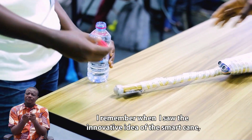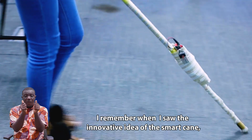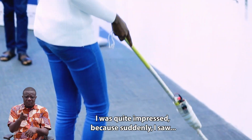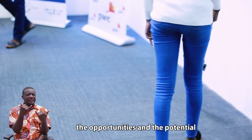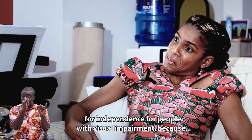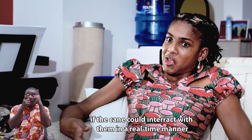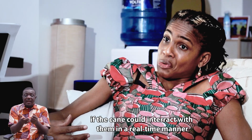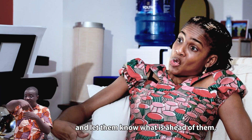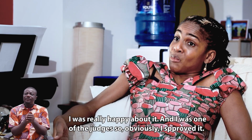So I remember when I saw the innovative idea of the smart cane, and I was quite impressed because suddenly I saw the opportunities and the potential for independence of people with visual impairment. Because if the cane could interact with them in a real-time manner and let them know what is ahead of them, it is really revolutionary. I was really happy about it. I thought I was part of the journey, so obviously I approved it.